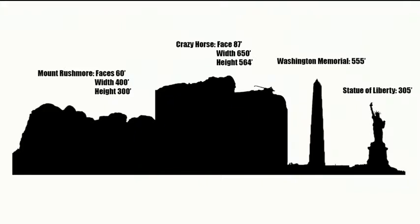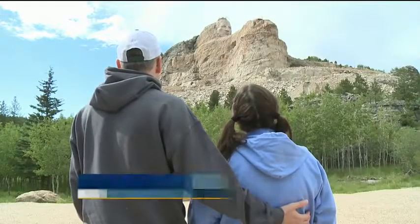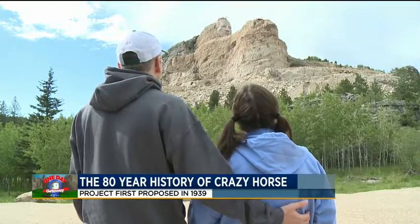Now, the history of the Crazy Horse Monument stretches back nearly 80 years. It is a story of a Native American chief who wanted to send the world a message, but he needed some expertise if he was going to get that done. Well, it's incredible to think that somebody could do that.